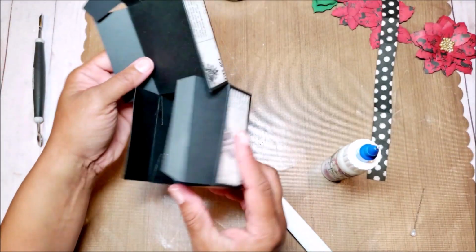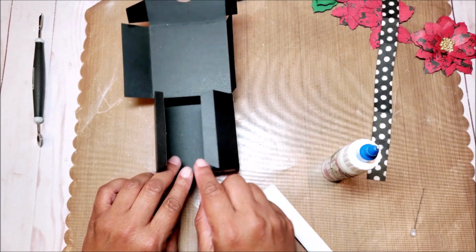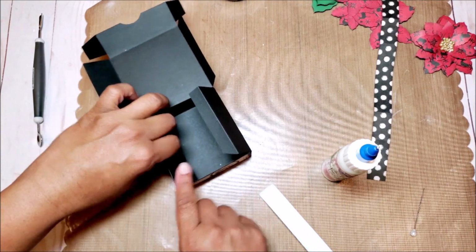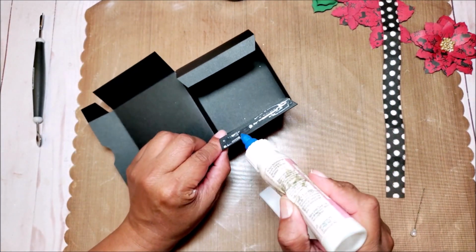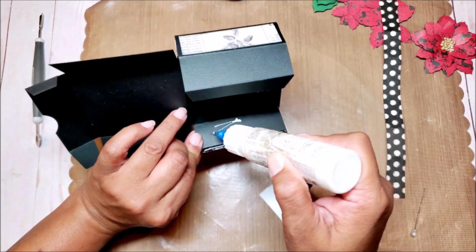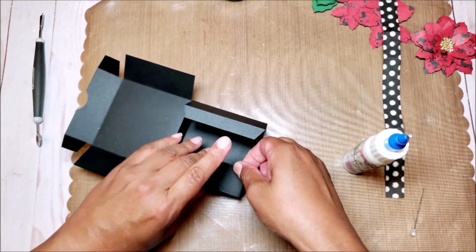Now you'll have a piece that looks like this. Next, we want to put glue on these side tabs. These are going to be folded in and then down to secure the box. So we're going to put glue on this tab here, and we're also going to put glue on this inside tab here. And this is going to be glued down just like so.